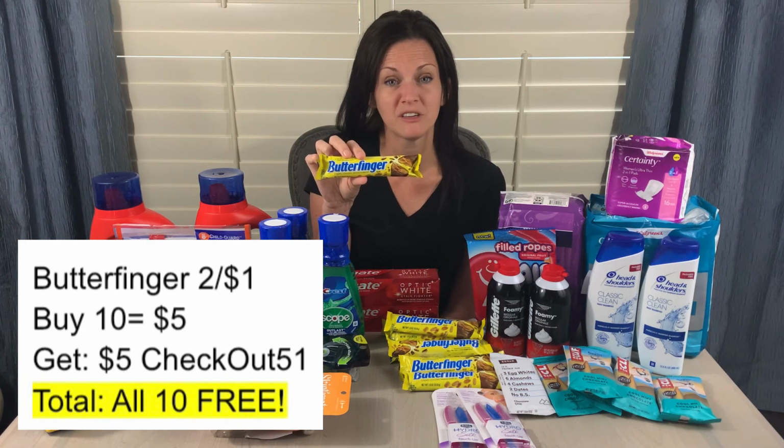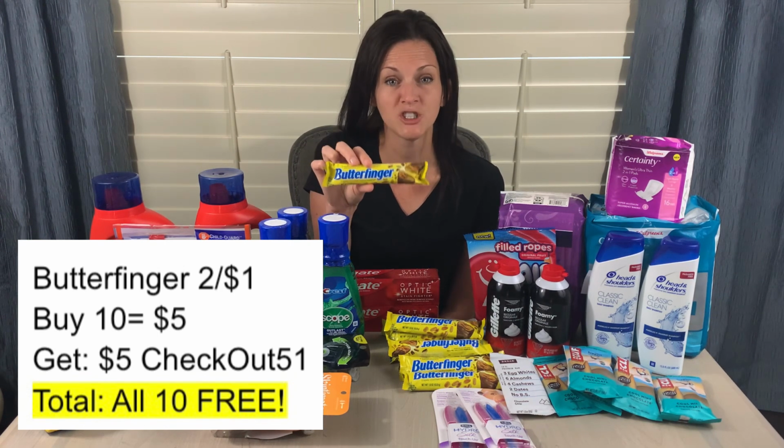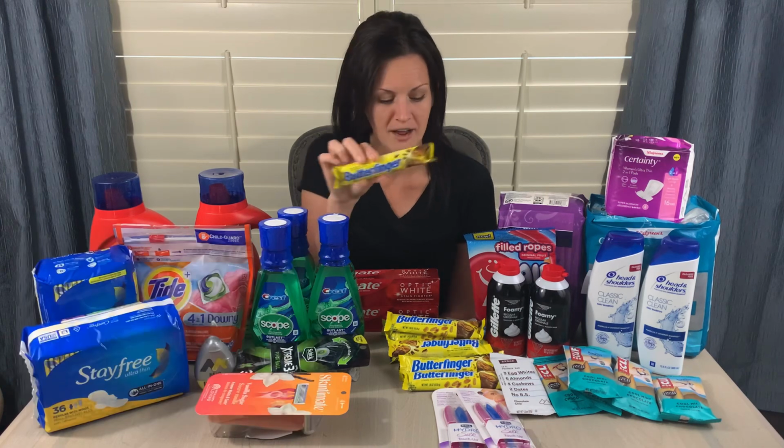I submitted my receipt to Checkout 51. The Checkout 51 app is giving back $1 when you buy 2, and there's a limit of 5. So I paid $5 in Walgreens cash. I got back $5 on the Checkout 51 app, making all 10 of these Butterfingers completely free.